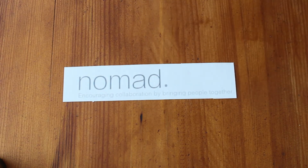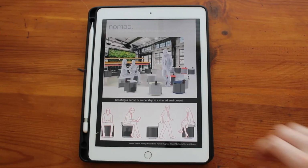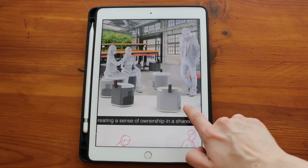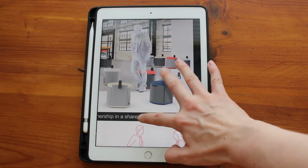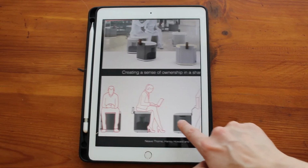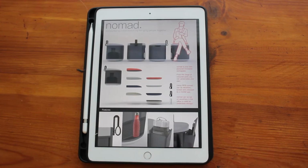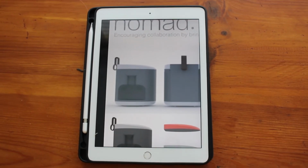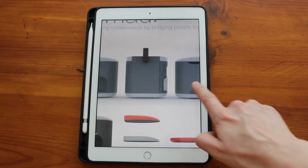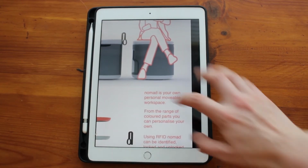So here is Nomad, encouraging collaboration by bringing people together. Nomad can be moved anywhere in the office and used for many different scenarios, such as making a circle for a brainstorm. Nomad can be used as its own movable workstation, or sat next to a desk, or even under a desk if the user has a pre-existing chair. Nomad has an easy access pocket, a large one at the back, and a small one to the side. All can be locked using an RFID sensor.